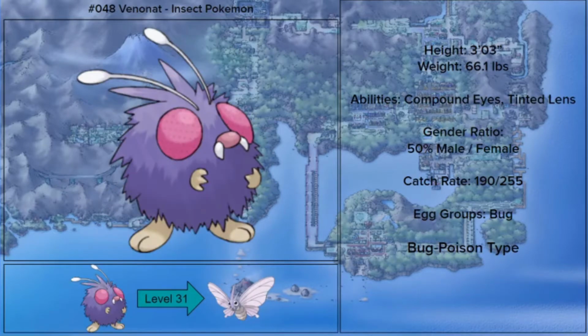Venonat is an insectoid Pokemon with a spherical body covered in purple fur. Poison oozes from all over its fuzzy body. A pink pincer-like mouth with 2 teeth, stubby forepaws, and a pair of 2-toed feet are visible through its fur. Its limbs are light tan. There is also a pair of white antennae sprouting from the top of its head.